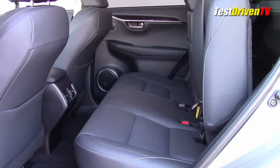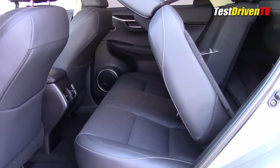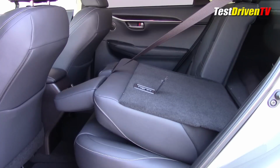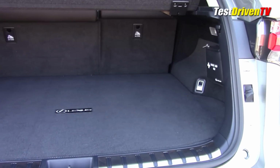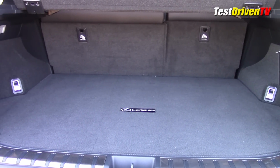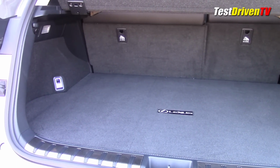The rear seats do offer power fold-down capability as well to enjoy the full cargo hold, a nice feature in this class which really reduces effort. The luxury package also includes a power rear liftgate which opens to a sizable cargo hold even with the rear seats up.